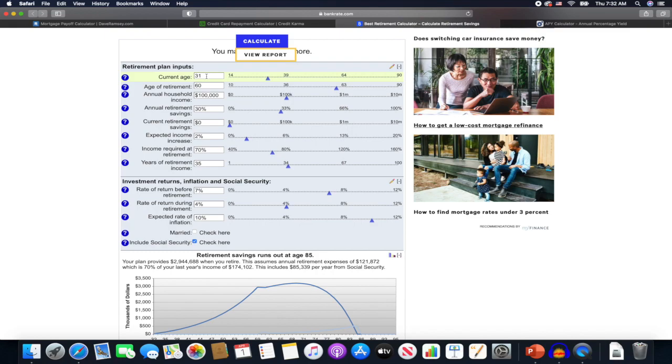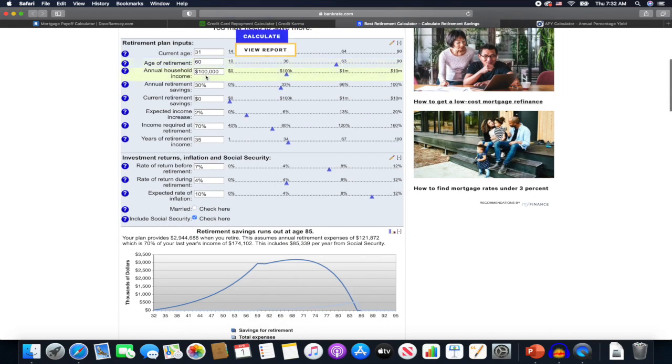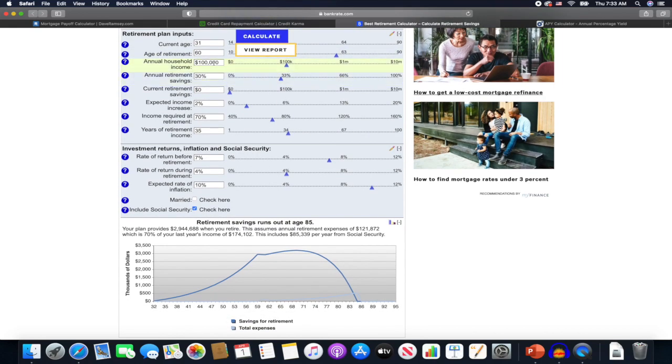Current age, I just set that to the average age that people start contributing to retirement, which is 31, last I checked. Age of retirement, I just set that to when you can actually start withdrawing from your retirement accounts and collecting Social Security. Let's put this back to about an average household income. So let's say $50,000. All right. And annual retirement savings, most people save about 8 to 10%. So let's put this to 8%. Okay.